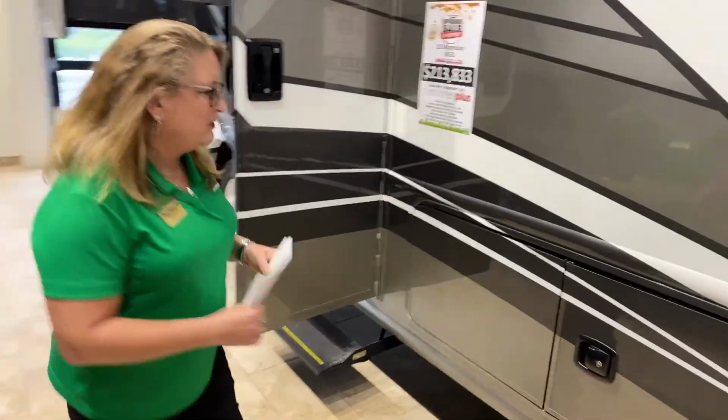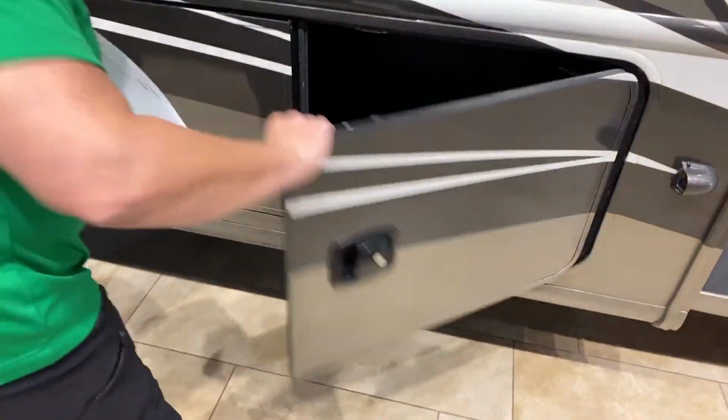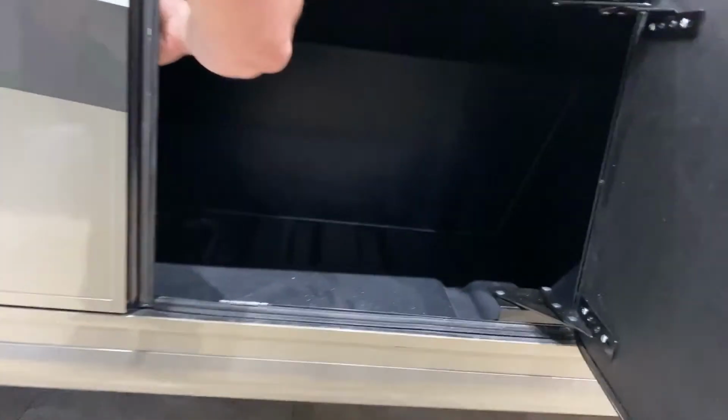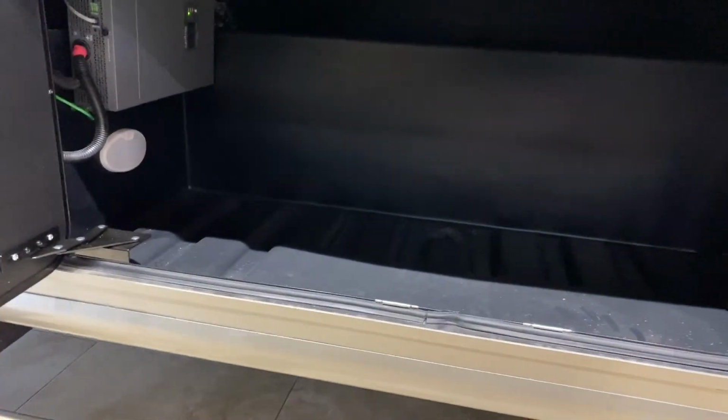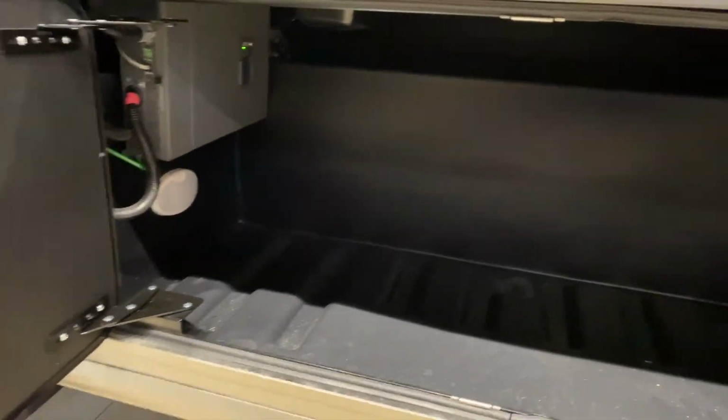Besides just being a pretty unit, there's lots of storage, folks. Tons and tons of storage. More like you'd expect to see on an A, actually. It's really kind of an A for those folks who don't really want to get into that bus feel. It is going to drive a lot more like a regular truck.